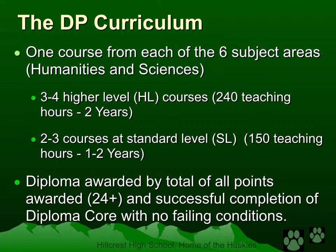It is important to note that students are completely open to choose any of the 6 subjects at the higher level. There are not any required higher level courses at Hillcrest. This means that the program can be tailored to fit the student's own strengths and needs. The program is designed to fit to the student, not the student to the program.